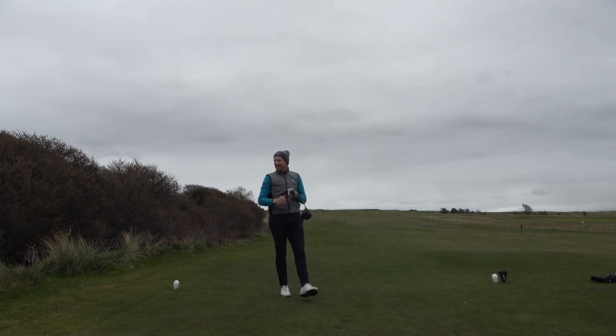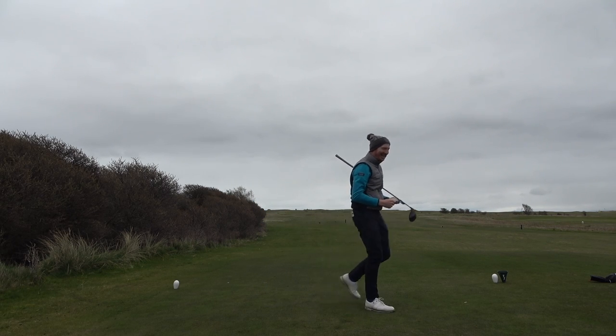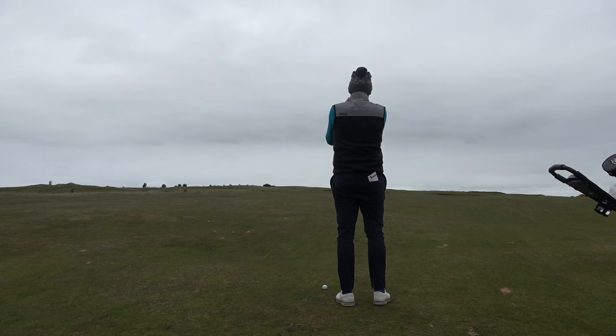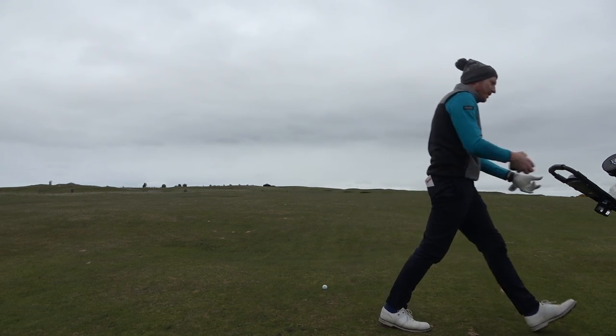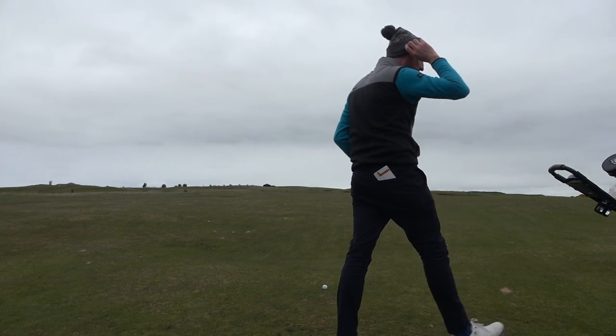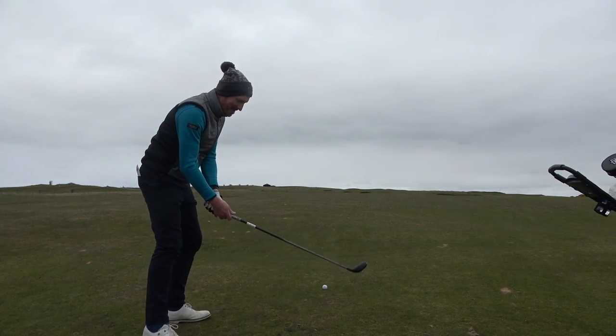Get this birdie. Get back to level par. You've been on the weights. I've been on the protein as well. Been on the shakes. 256. Really? It's another driver. 256 up there. I'm going to hit three hybrid, because two hybrid is in the car.